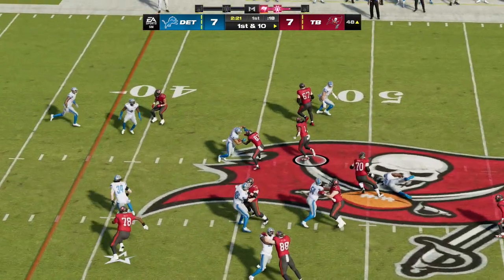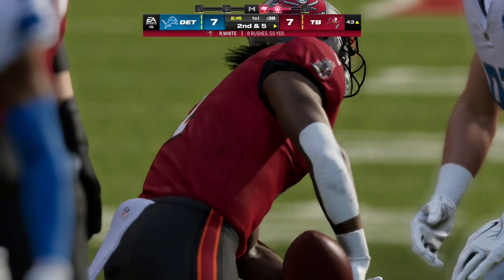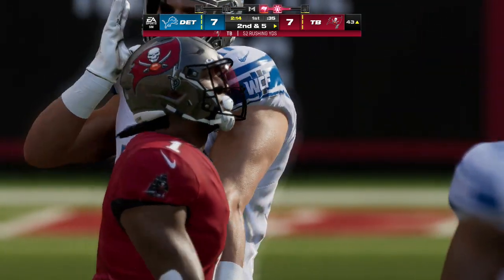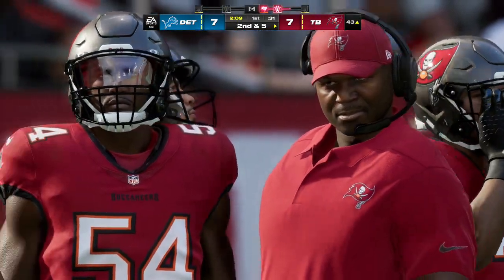First down, here's White. Gets by him, and now a little daylight. 5 yards on the carry. Good pickup on first down. And that's exactly what you want on a first down run. Pick up 5 yards, bring up 2nd and 5.